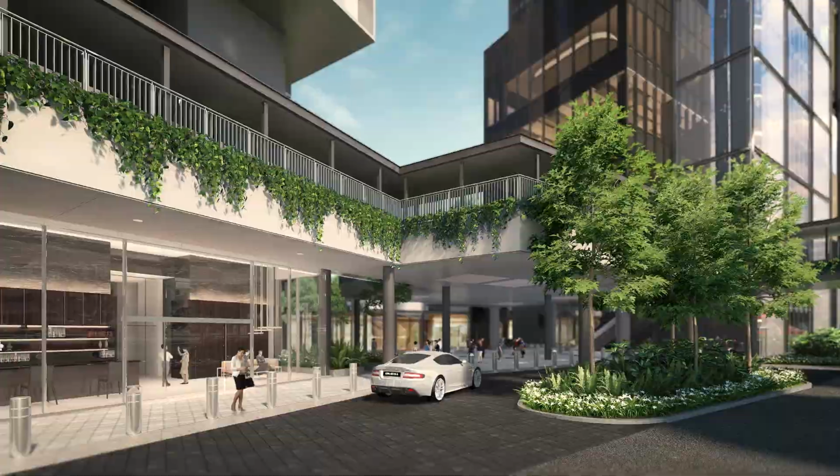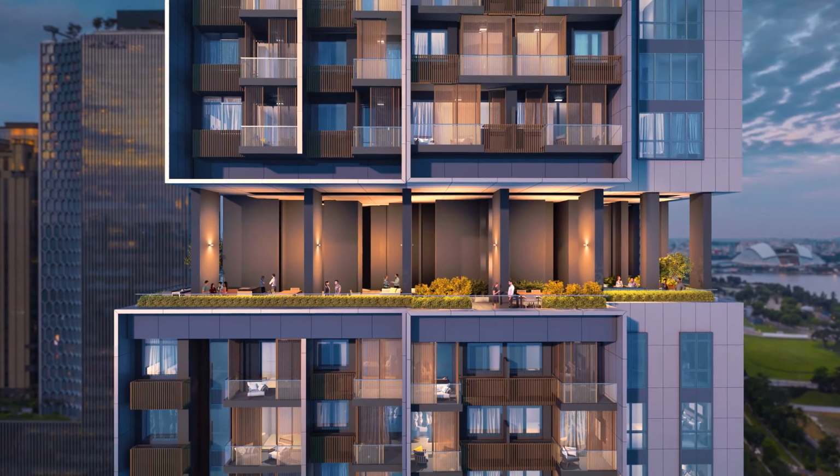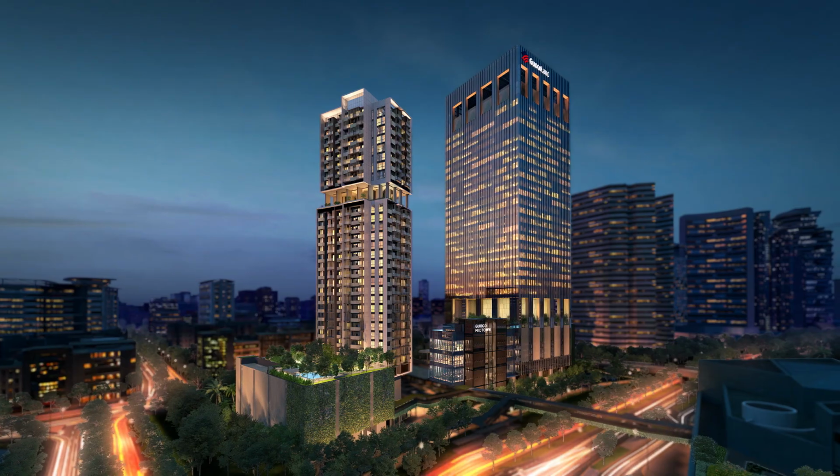It's simple yet powerful, and there's so much that's happening inside, and I can't wait to see the whole development complete. Owning Midtown Bay is essentially like owning a piece of Guok Ko Midtown and everything else that Guok Ko Midtown has to offer.